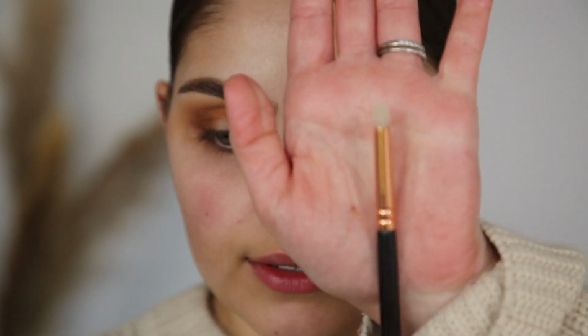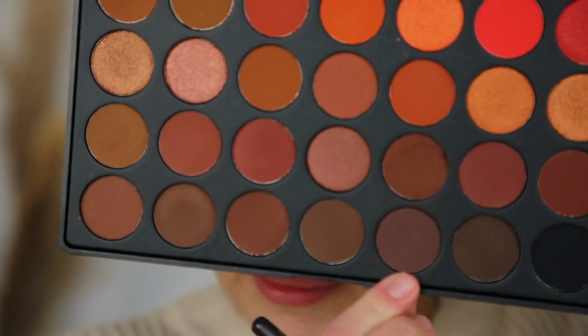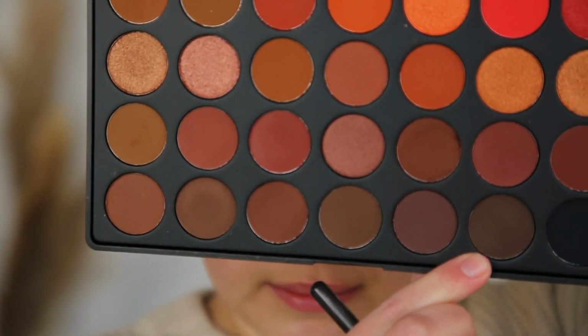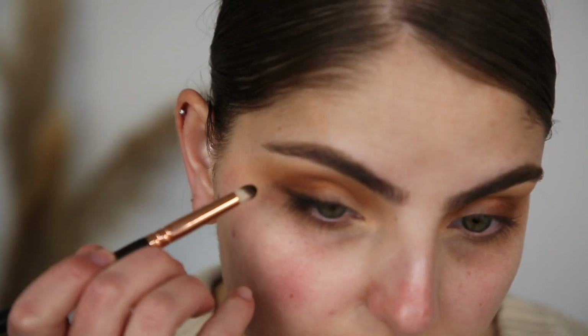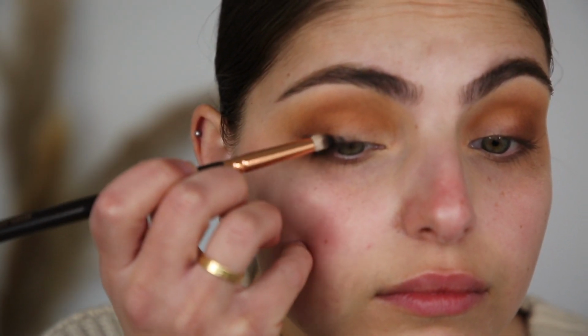I'm taking a small pencil brush. This is the Zoeva 230 Luxe pencil. And I'm taking the darkest brown, actually one of the darker browns. You know what, I'm gonna mix these two shades together. And I'm going to use this really close to my lash line only. I'm not applying it all over the eye. I'm just gonna focus it as close to my lash line as possible, but also make sure that it blends in with the rest of my eye.